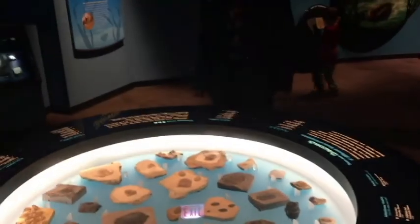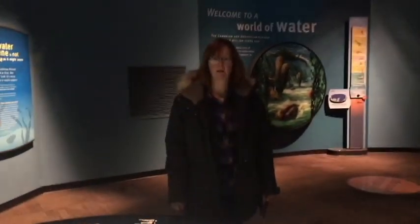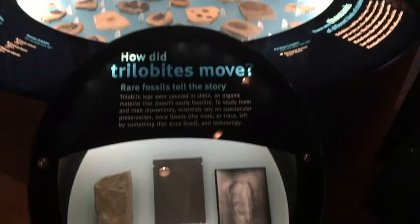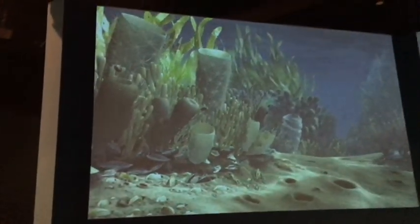Sarah loves the ones with the eye stalks, but they are no longer with us. They went extinct at the end of the Permian, and most were that size, although I think they did get to 3.5 feet. Sorry, I repeated myself a lot here.